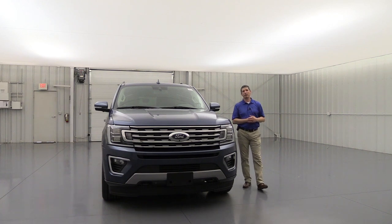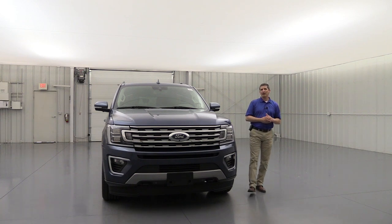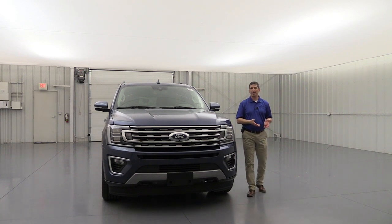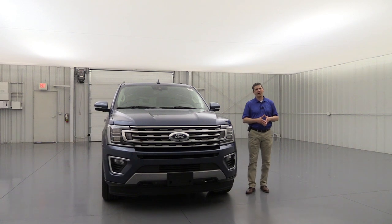Now let's talk about the performance on that EcoBoost engine. It's gonna get you 375 horsepower, 400 pound-feet of torque. So plenty of power to be able to do any kind of towing. If you do get the heavy-duty trailer tow package, I believe it tows up to about 8,700 pounds, I think, which is a class-exclusive max trailer tow for any other vehicle in its class.